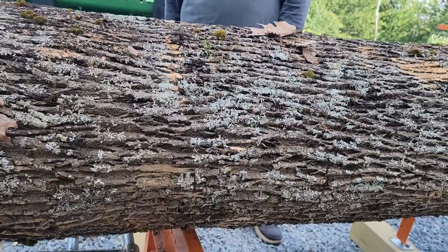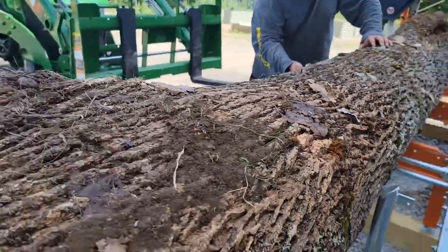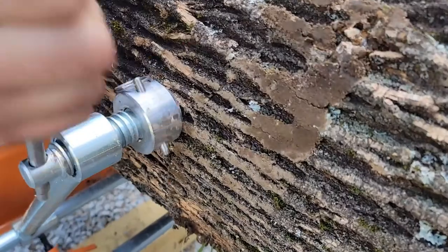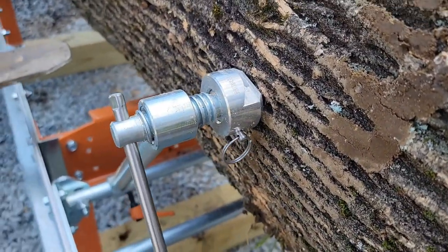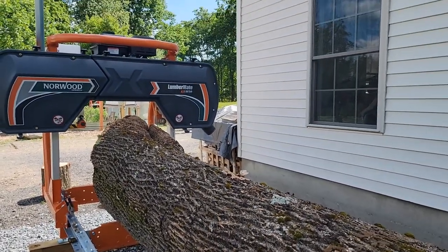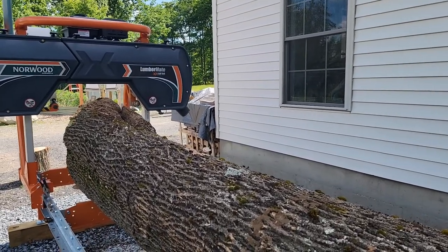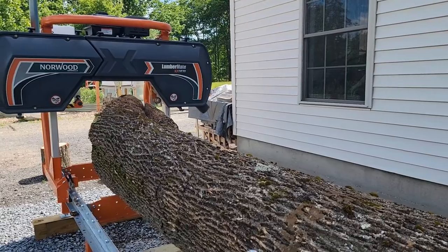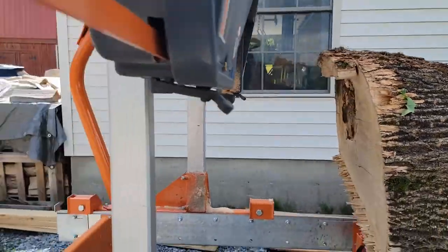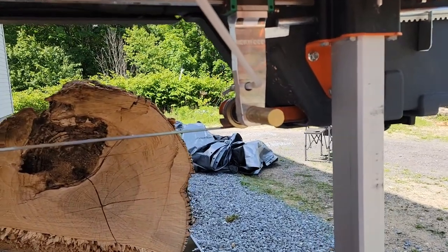Oh, you freaking kidding me. That one has a point to go in and kind of hold it. Yeah. So the sawmill should be able to cut the top off, Jace is saying. I might grab a tape measure real quick just so we can show you guys the dimensions here. You want to grab a tape out of the back of the tractor?